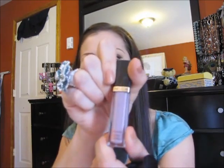I already showed you the Peach Petal. In that same line of lip glosses, I also really like the Lilac Pastelle. This one I love. I love the whole way that it looks on your lips. It's very sheer, but it has that purple tinge to it, so it still looks, I don't know how to explain it. I just love it. I think it works fabulous.